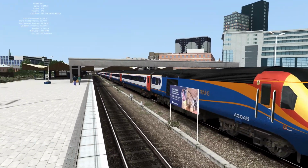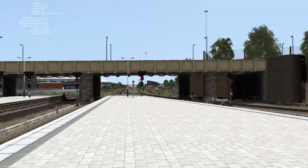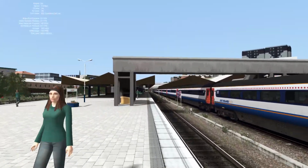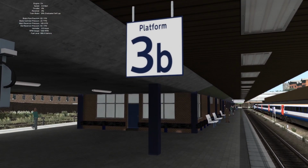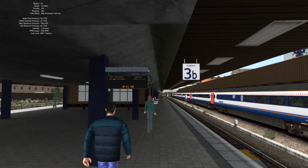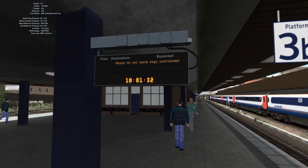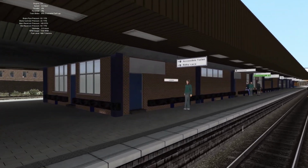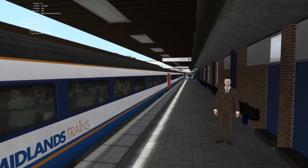So this is Leicester, and my God, it looks correct. I say that it does look exactly like Leicester. We even have the platform 3B sign, which is basically the platform I usually get off on my way down to Leicester. We also have these nice electronic destination boards, which look really nice actually. And yeah, this is very accurate to the real thing.